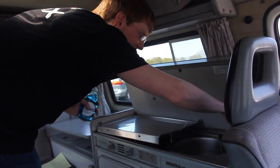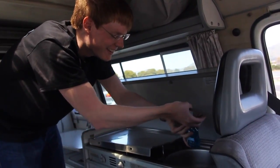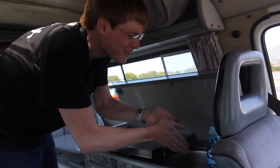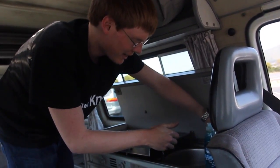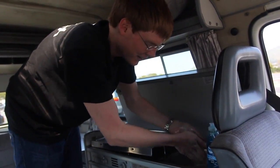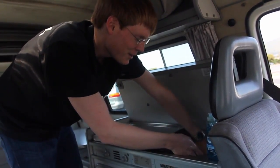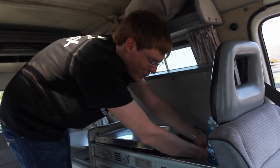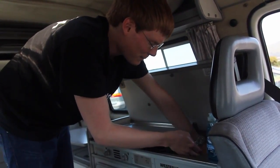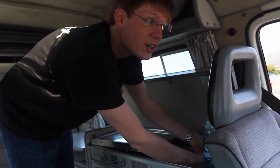Why are you washing your hands? Because I had to get in at the engine. Why'd you have to get in at the engine? Because we were leaking, or not leaking, but we were low on coolant. And there was a flashing light on the dashboard. And so we had the authentic Volkswagen Westfalia experience of completing repairs within the first 20 minutes of our journey. So we topped up the coolant. And the light hasn't reappeared so far, so I think we're good.